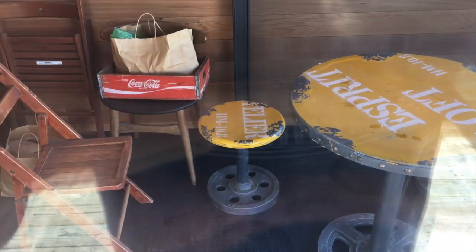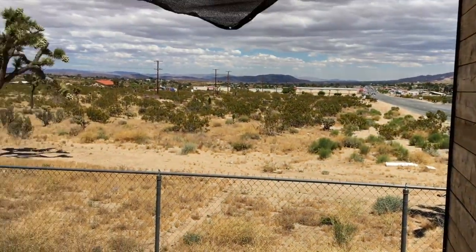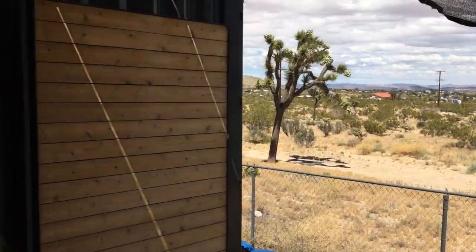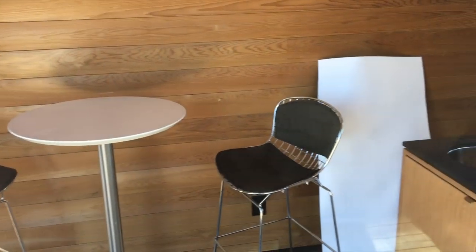You can kind of get a feel for the space a little bit. That's looking towards downtown Joshua Tree. There's a Joshua Tree. I like this horizontal siding quite a bit. Kind of hides the fact that it's this ugly shipping container. Hoping this one's open here. It's not. I like those chairs, kind of cool.